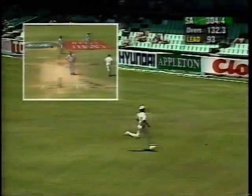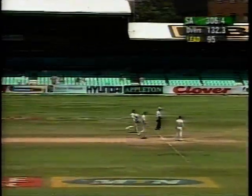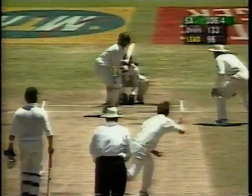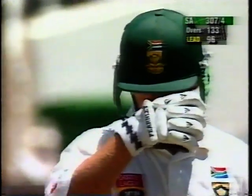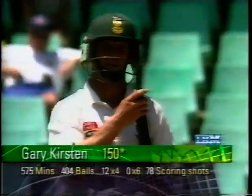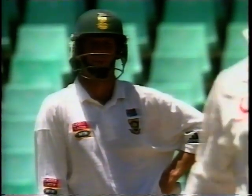Oh, he's found space, and guess who's chasing? It's Caddick again, and he's made a great stop. Saved the single because they've run 3. Kirsten drives. Just the 1 this time, but that's all he needs to go to that 150. Applause from his teammates. Gary Kirsten, very, very well played. Exactly what South Africa needed. Came to their rescue, and the innings was built around him. Really played superbly.